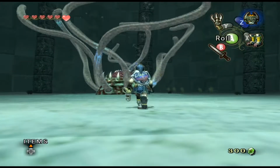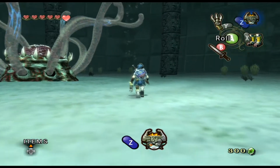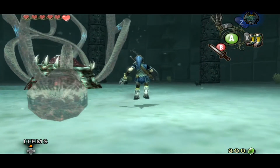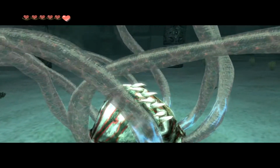It's pretty much like a game of, oh, can you lead it? Can you get the angle? Like you're a linebacker. There's no danger of any death or anything. I almost died on the first phase. I had to go run and grab a heart. But the second phase, I didn't take any damage.